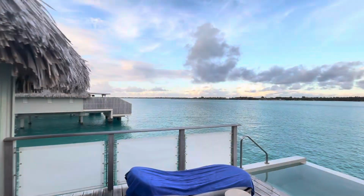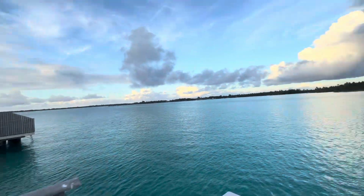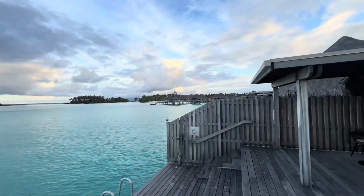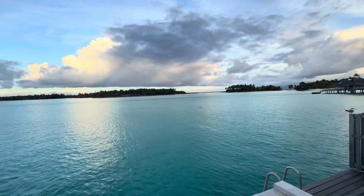All right, one more scan out here before we head off to dinner. You can see down here the other bungalows around the corner, but yeah, beautiful. Very shallow out there too. If you swim out there, you can stand up. It's about chest deep.